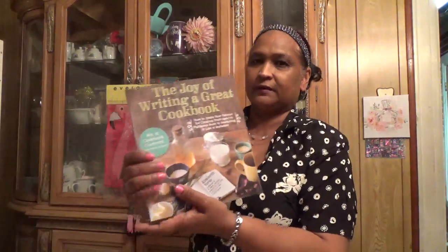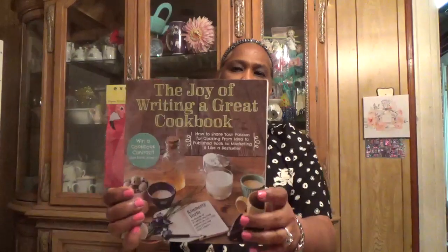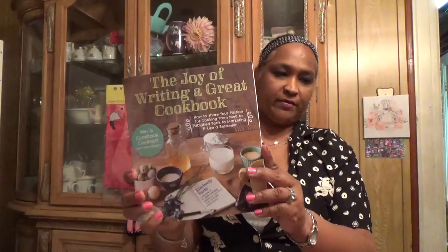And this book is The Joy of Writing a Great Cookbook. And this one is retailed for $21.99. And this tells you how to get focus, proposals, and professionals who get deals done. This is like a guide if you want to write your own cookbook. I thought that this was fun, but this is a rebuy for me. I had this a very long time ago.